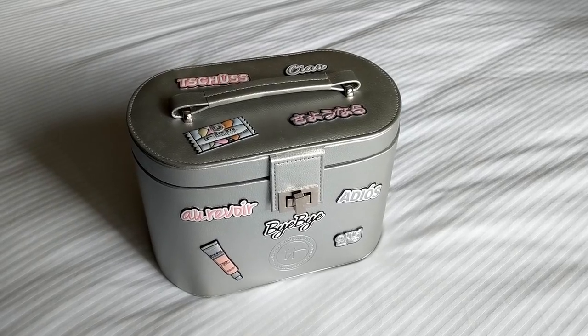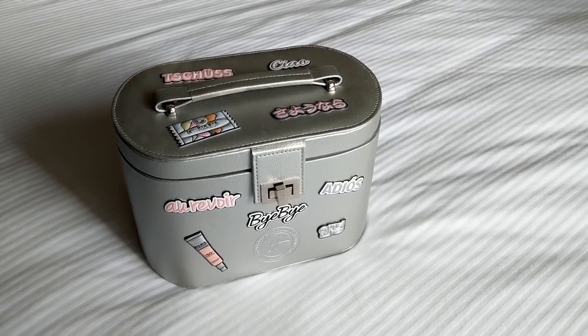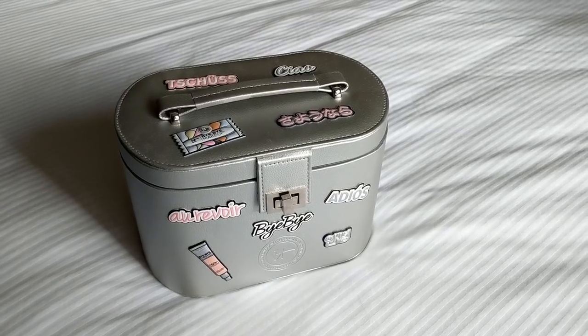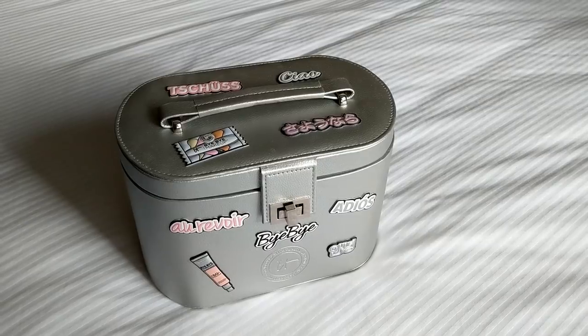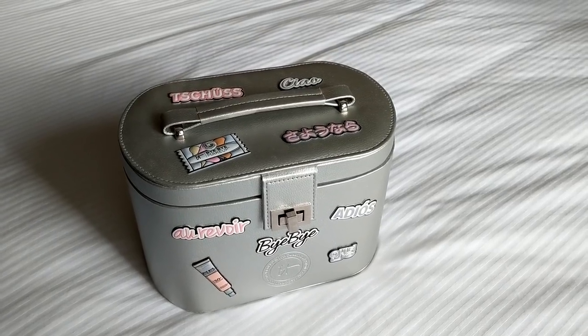All right, so now that we are here and I'm packing, I wanted to show you the makeup that I brought on my trip. And I always take this little train case with me. It Cosmetics had given this to me. It's not something that you can buy. It was just a gift from them.